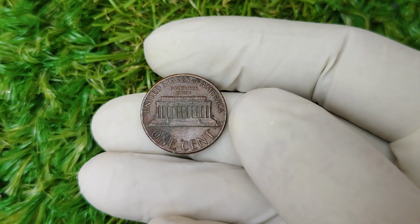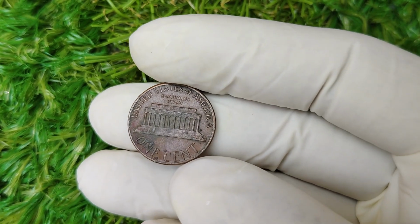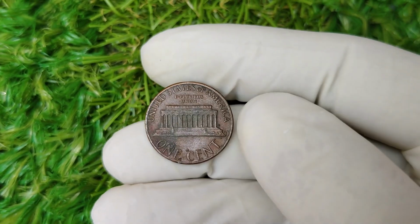But here's the catch. In 1983, a few pennies were mistakenly struck on the old copper planchets. These rare 1983 copper pennies are what collectors are after, and they're worth a fortune today.